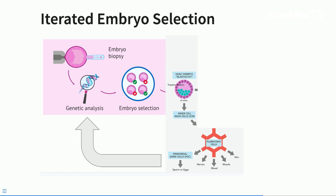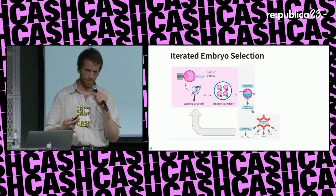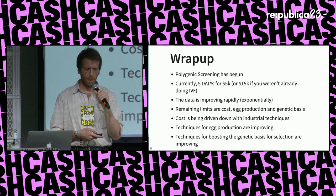In this way, it's a combination of the last two techniques. You can get the maximum possible gains for any trait, and you can also combine a lot of different people's genetics. So these are some ideas that people are working on.